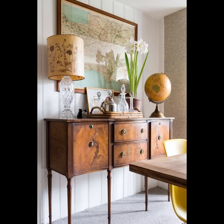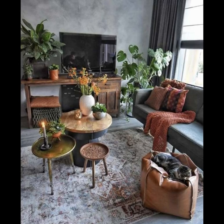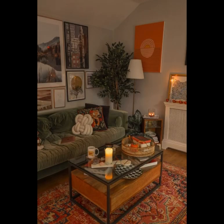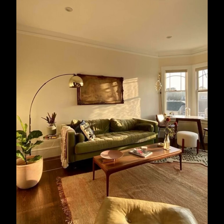Vintage items often come with a history, and sometimes that history shows its age. But fear not, restoring and reviving vintage pieces can be a rewarding DIY project. With a little sanding, staining, and reupholstery, you can breathe new life into old furniture and make it uniquely yours. Plus, there is a sense of accomplishment in giving these pieces a chance to shine.